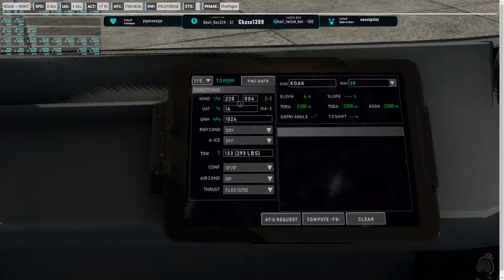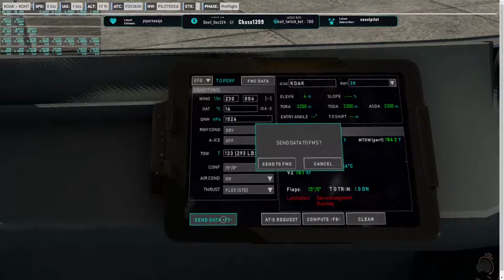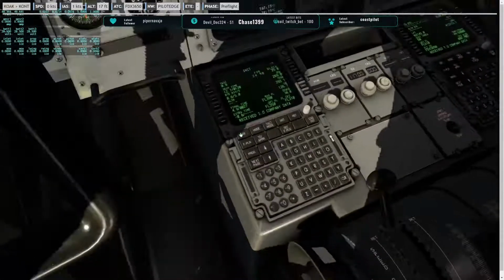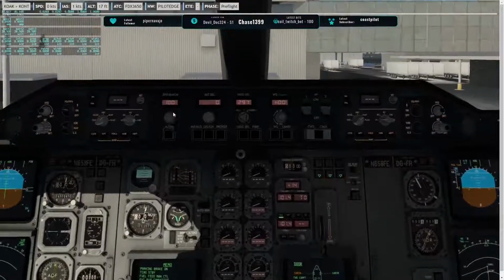All right, my weather injector shows 230 at 4, that's correct. 14, 10, 24, all that is good. We'll compute. Send to FMS, so these are our V speeds. So we're going to rotate at 165. And we'll make this 250.